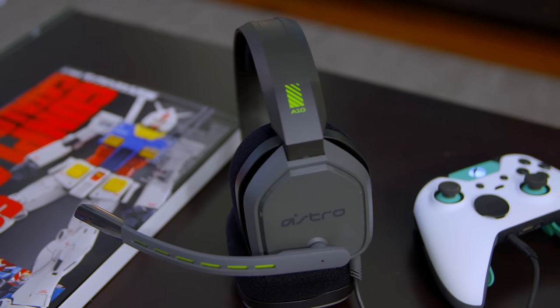And next up, we've got a gaming headset. These are the Astro A10s. Now, it's kind of weird to even mention Astro in a tech you can actually afford video, but this is their latest A10 headset. And this is supposed to target those people who want the Astro brand, but don't wanna pay the insane $200 to $300 price tag for a gaming headset.